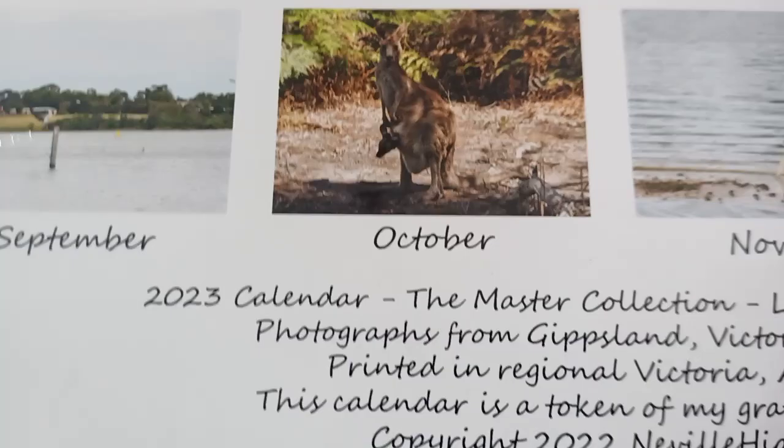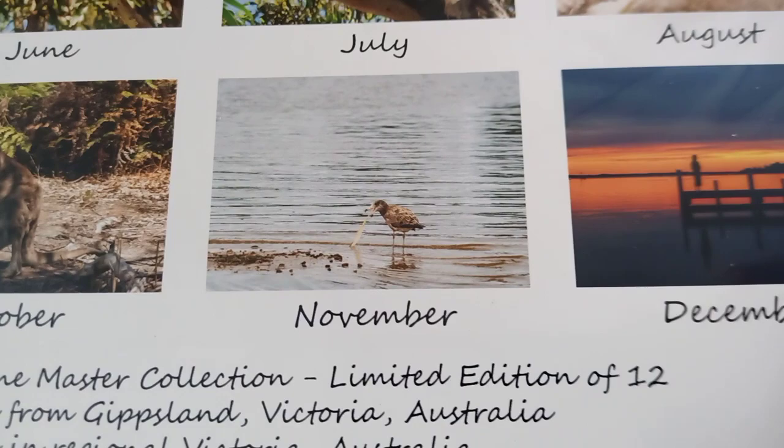Joey in the kangaroo's pouch. Yep, you've seen that bird before. And a gorgeous sunset to round it out. So that is my 2023 collection.